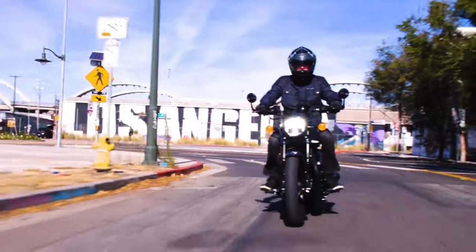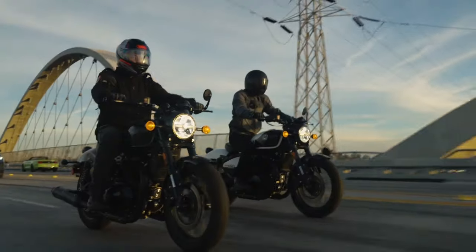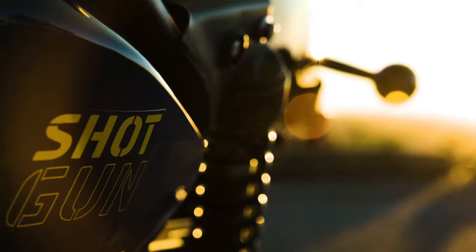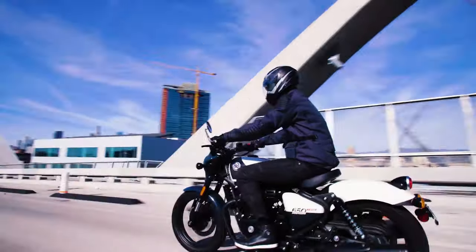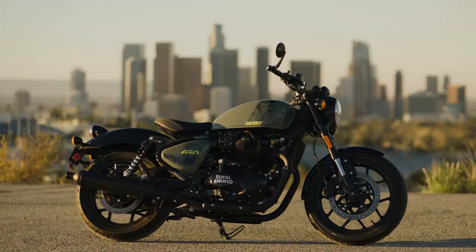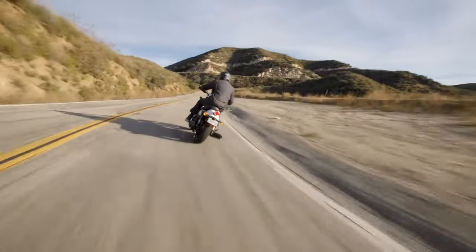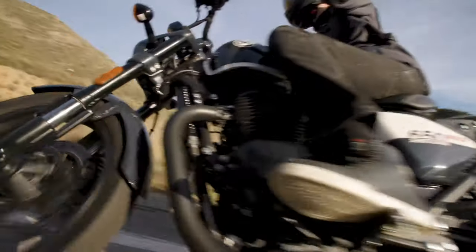Enter the 2024 Shotgun 650, RE's second 650cc cruiser and fourth middleweight offering after the Interceptor, Continental GT, and Super Meteor. There's plenty to like here, be it the funky aesthetic, trusty engine, or modern features. One look at the Shotgun, and you'll know it's targeted toward a younger audience than the Super Meteor.